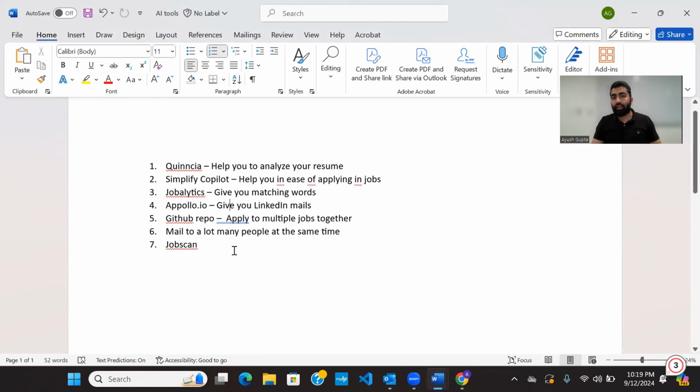Then I was also looking at a GitHub repo. I haven't had the chance to use it completely, but I was able to apply to a few jobs with this repository. This is a GitHub repo which has a lot of forks and a good number of stars. It helps you in applying to multiple jobs at the same time. There's a whole process, and I'll share a link of how it needs to be done. I have not entirely been able to do it, but I just wanted to share it in case. I did not want to miss something as powerful as that, because I think you can apply to as many as 100 or 200 positions at the same time with this repository.